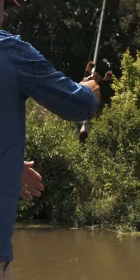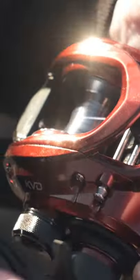Situation number two, when you're using jigs or Texas rigs. After your presentation is over, you can reel the lure back to you quickly and make another cast. You're going to get many more opportunities for a bite during the day when using a high-speed reel and fishing jigs or Texas rigs because of the number of casts that you can make.